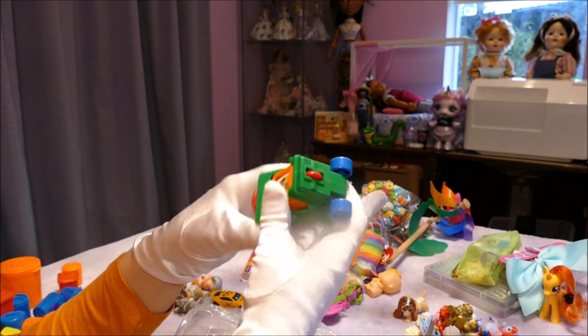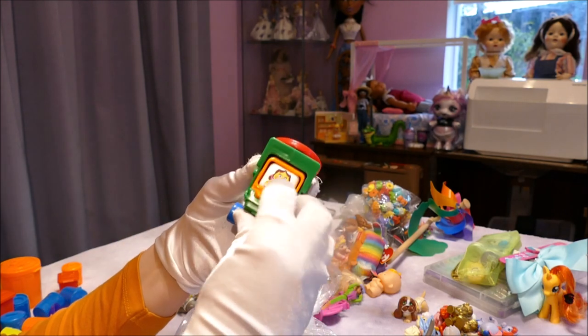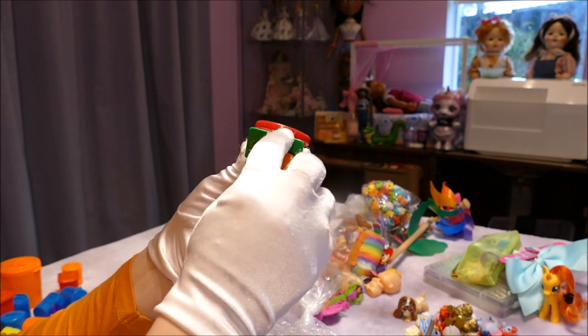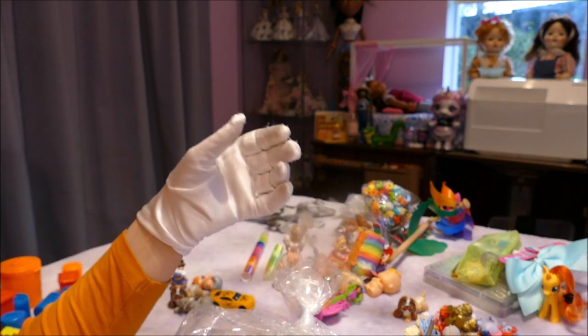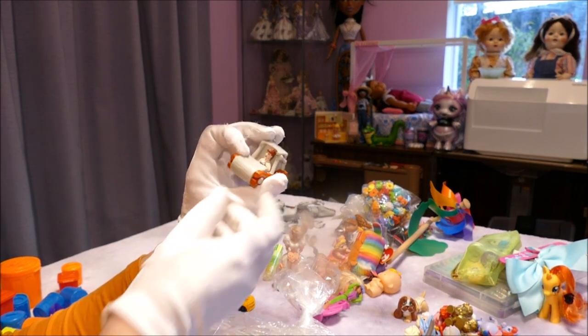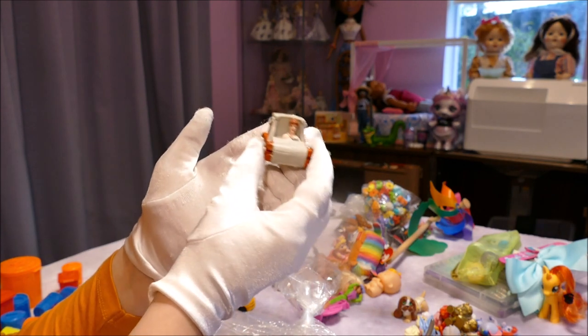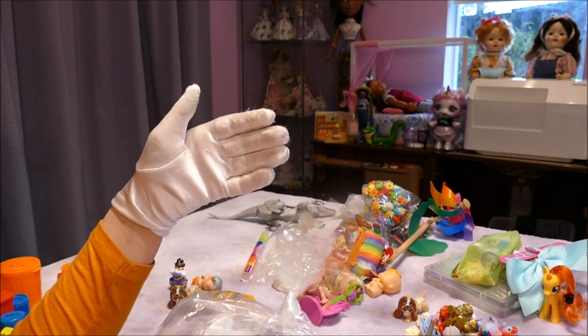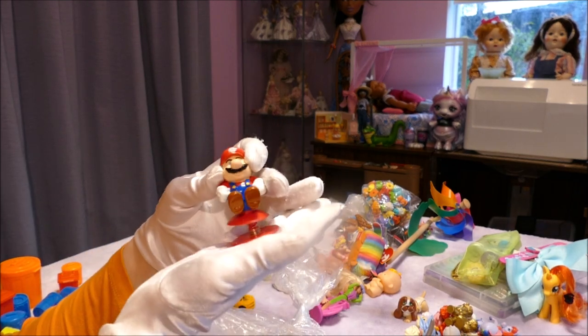Plane. A heap of these are going in. Oh, okay, so I think this one you used to change the character every time you put it. Yeah, I remember this from when I was little too. That I'm not interested in. We've got some from the real life Flintstones movie car. Nope. This I am keeping.